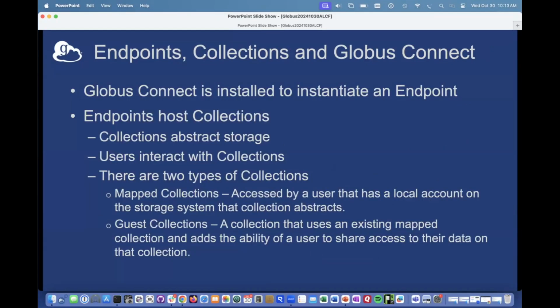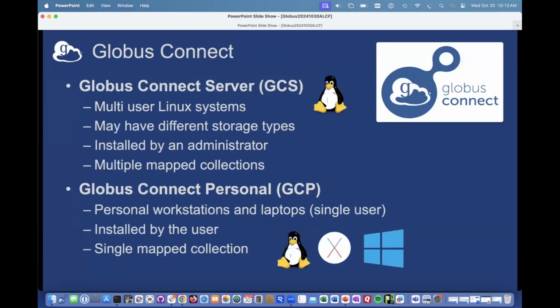Okay, talking a little bit about endpoints and collections. Globus Connect, be it Globus Connect Server or Globus Connect Personal, is installed to instantiate an endpoint, and endpoints host collections. Collections are what the user sees, and that's what abstracts storage. The users interact with those collections. There are two types of collections: mapped collections. I just showed you that when I went to my ALCF home, it was mapped to my home directory. A guest collection is built on top of a mapped collection, and it allows you to share out or allow others access to various subsections of that file system. You'll see that when I do a guest collection demo.